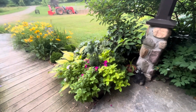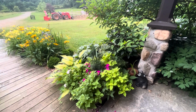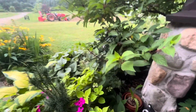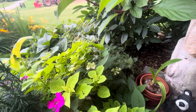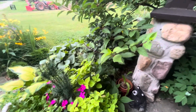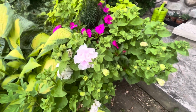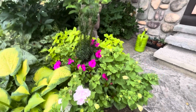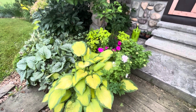Then I have this little container that's got coleus, petunias, impatiens, and a yew in the middle. There's also a hydrangea tucked in there that looks like it's going to have a little pink on it. Deadhead this coleus while I'm here. It's starting to go to seed. Has a light pink double petunia in there. Not my favorite. It was some seeds that I had left over, so I went with it.